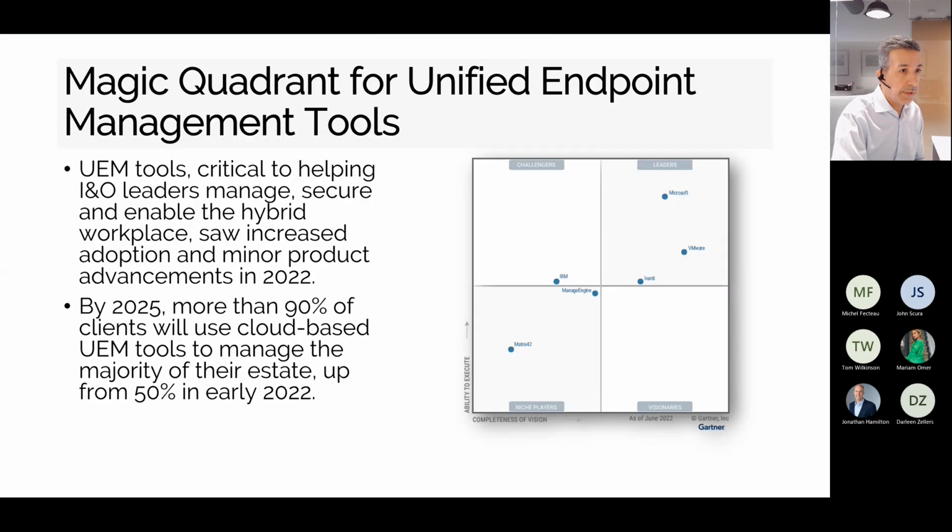All right, and I think no presentation could be done without a graph from the Gartner. That shows that you can see Microsoft is in the top quadrant as a leader in the endpoint management tool, which again, based off our experience over the past many years in running devices, we definitely agree with that statement.